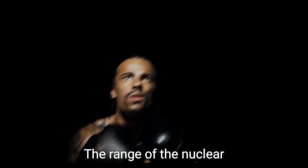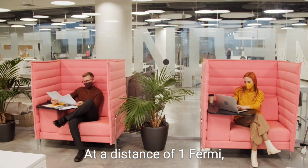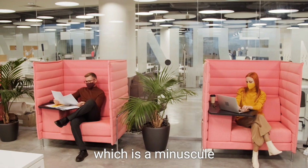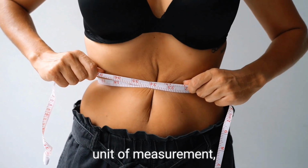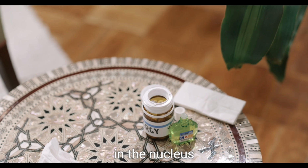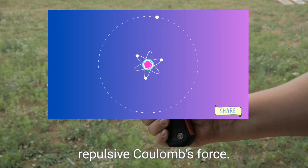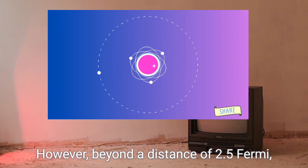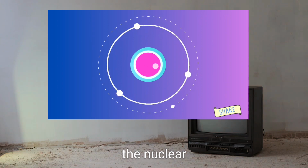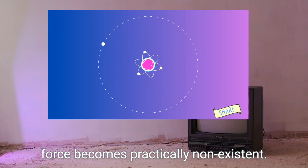The range of the nuclear force is extremely short. At a distance of 1 Fermi, which is a minuscule unit of measurement, the force between particles in the nucleus is significantly stronger than the repulsive Coulomb's force. However, beyond a distance of 2.5 Fermi, the nuclear force becomes practically non-existent.